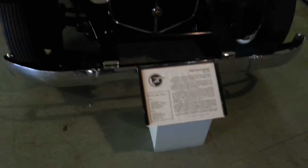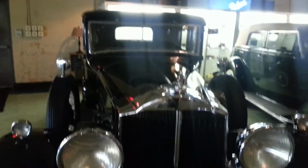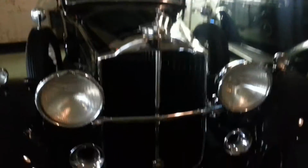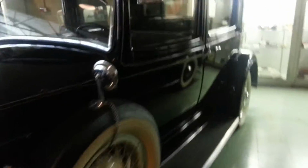Now this is a '32 club sedan. Typical automobile that they would have been selling. This is the one next to it. Hold on here, I'm going to get a little bit closer look at this.